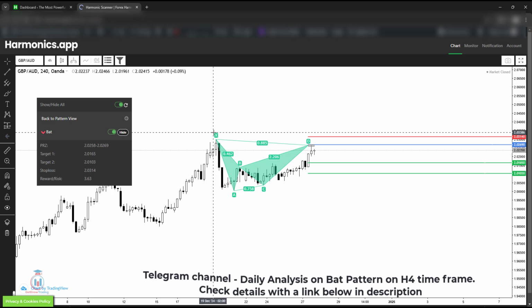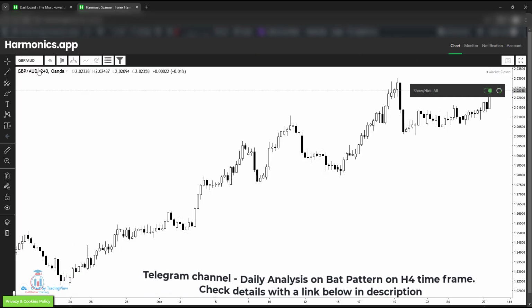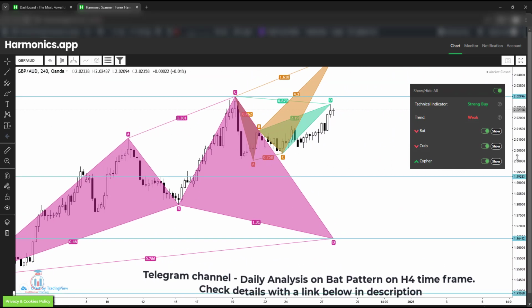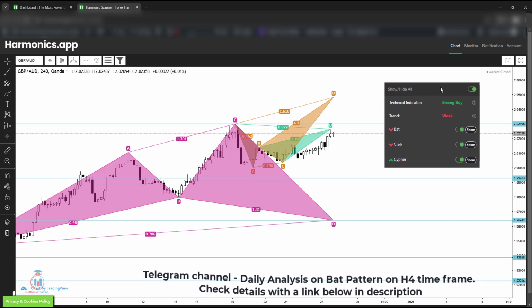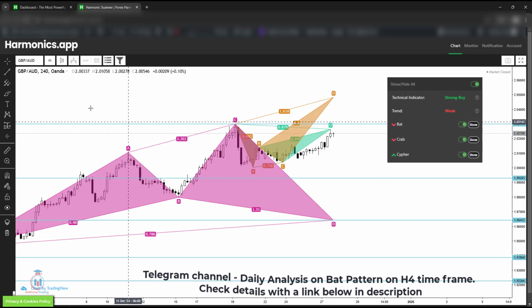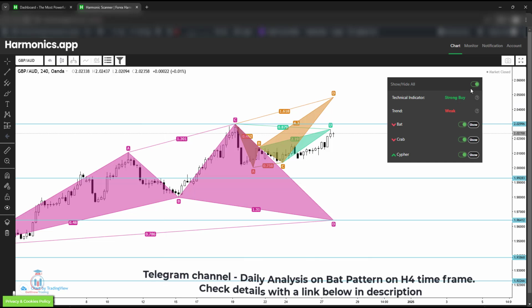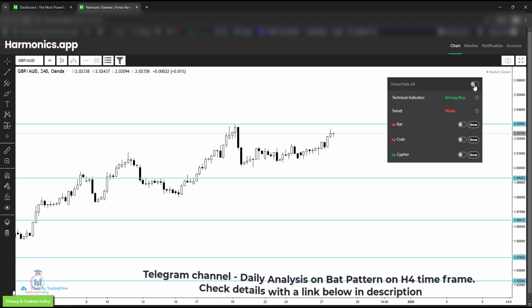I will reload this one so you can see what this Harmonic scanner has detected for this symbol on the 4-hour time frame, which patterns have been detected. And you can see there are 3 of them: Bat, Crab and Cypher. This small window shows you all patterns that are currently detected by the scanner on the 4-hour time frame and on this symbol. If you would like to remove all of these, you can click this button so you can have a clean chart.